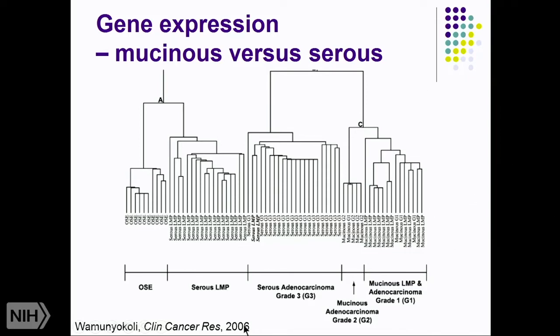Actually, based on this, which was published in 2006, in the cooperative group where we do clinical trials for ovarian cancer, the mucinous subgroup was taken out of those clinical trials, and we do separate clinical trials targeted to mucinous patients compared to clinical trials that would include serous or other high-grade subtypes. So this was a classification that came out of a genomics approach.